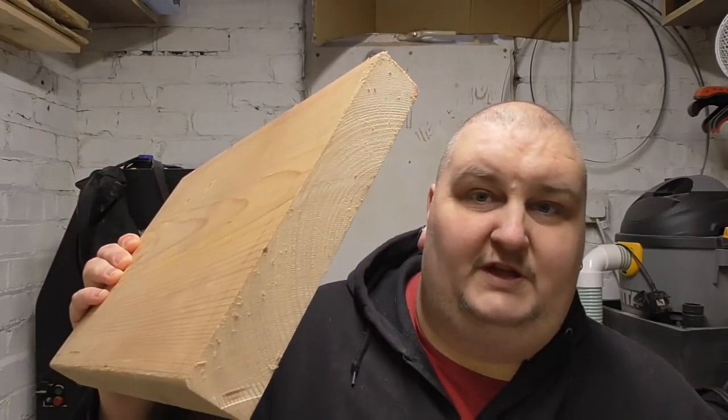So I've got a nice thick piece of, well, I think it's scaffolding board, but it's been prepared really nice. It's like brand new.